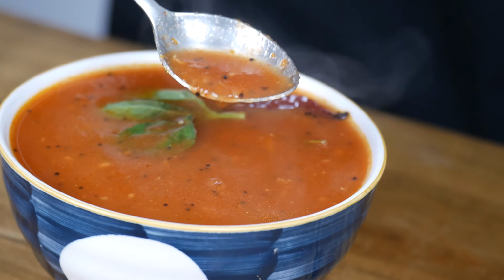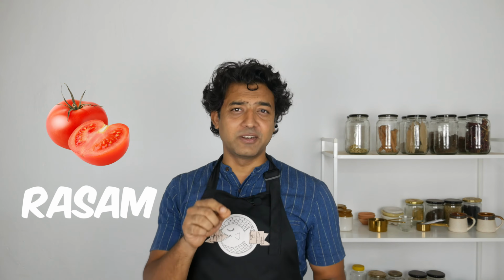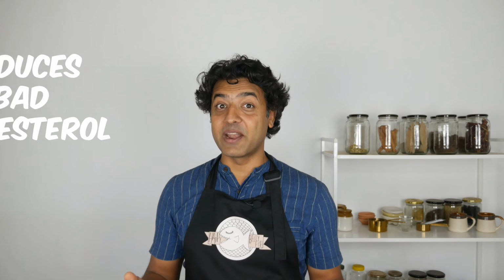This soup that we are making today has a nice umami, spicy and a tart flavor to it. This recipe is inspired from the popular southern Indian dish called rasam, and in its original version it is much more spicier and is almost having a water-like consistency. The spiciness helps clear the throat and nostrils and it improves digestion. This tomato soup is also good for your skin, improves immunity and can reduce bad cholesterol.